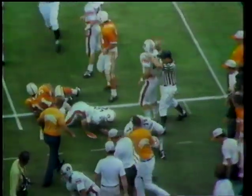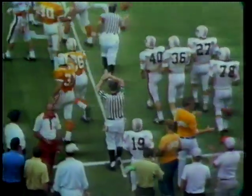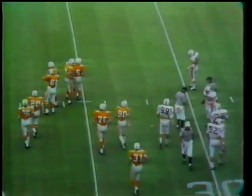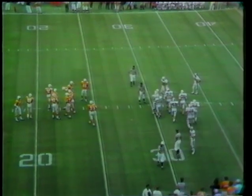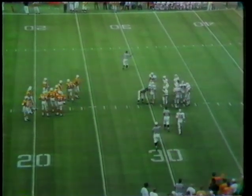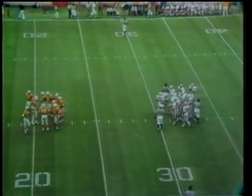Bill Rudder. Number 36 in the white jersey, Gene Walker. Number 19, Dave Beck, defensively for the Auburn Tigers. Rudder may just be short of the first down, or is he? No, the nose is beyond the stake. First down, Tennessee.